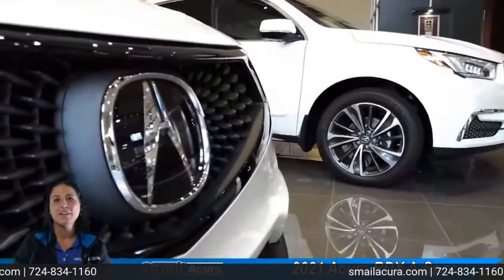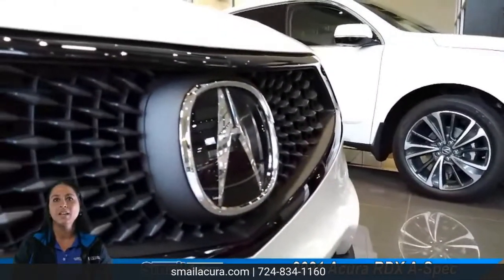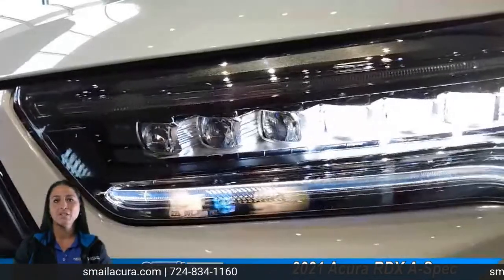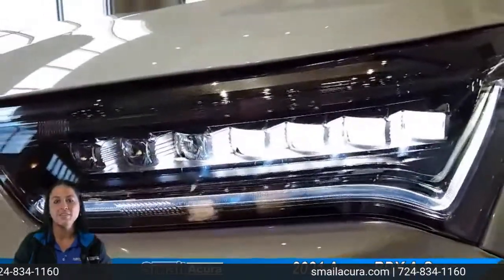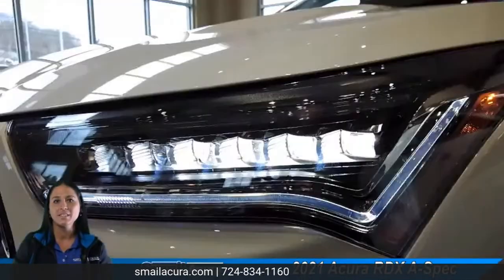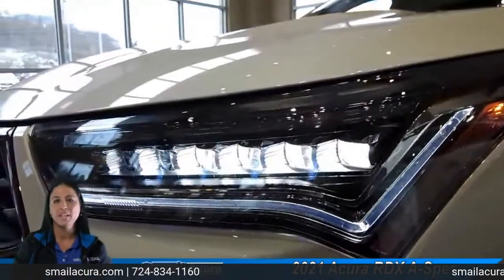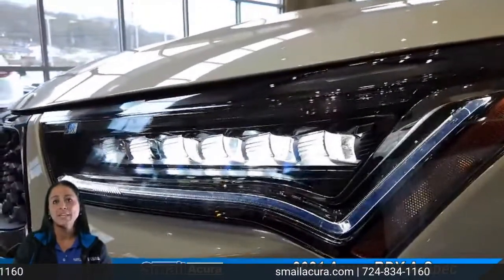Here on the front, you're going to notice a big A for the Acura symbol. You're also going to notice the diamond-shaped grille. You're also going to see the dual eye LED headlights in the front. We also have fog lights, which are also LED. And you have automatic high beams and low beams, so whenever you're driving in the fog or any weather, you're going to be able to see clearly.